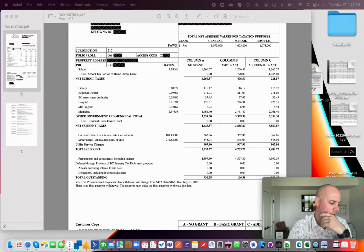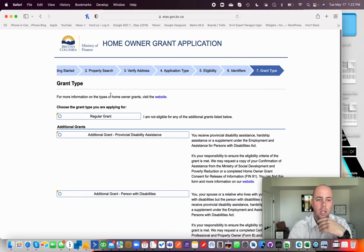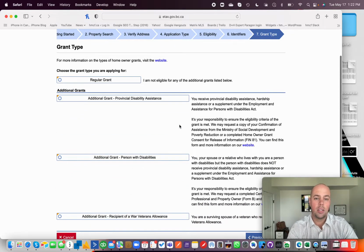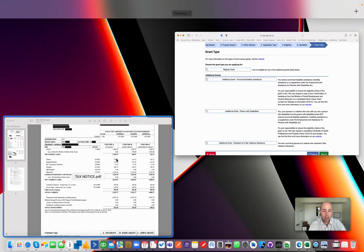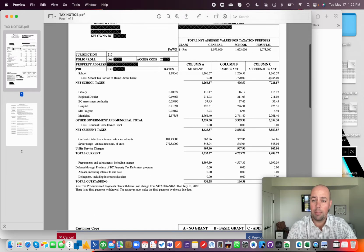Hit next. All right, so once you go to the next page, it's just going to ask you what type of grants you're applying for. If you go back to your property tax statement, there are different grants. For example, if you have a disability or if you're a senior, you get an even deeper discount on that grant. For myself, I'm just going to be applying for what's called the basic grant.